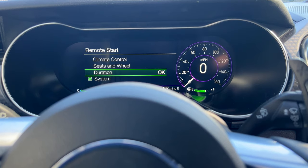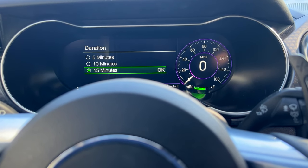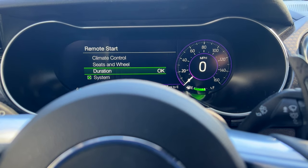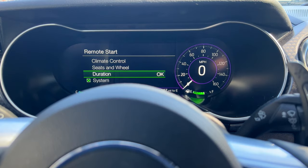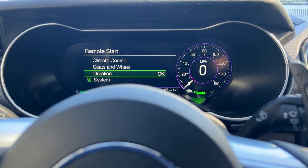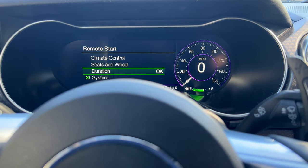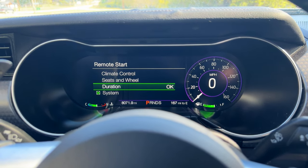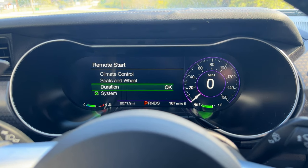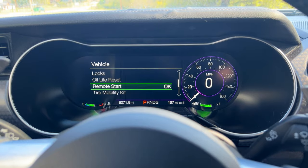So duration, it's automatically set for 15 minutes. If it's longer than 15 minutes, the car will shut off after those 15 minutes, or you can have it set for 5 or 10 minutes. Just depends on, I guess, how cold it is in your area or how hot it gets. And also with the gas prices the way they are, you may want to set it to 5 minutes so it doesn't burn as much gas but still warms the car up a little bit.